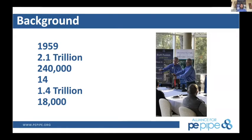2.1 trillion, that would be the gallons of water lost by municipal water system leakage in this country every year. 240,000, it's the number of water main breaks in this country every year. This year, given the weather we've seen in the southern states, that number is probably going to be a little bit higher. And we're going to see in a little while how polyethylene solves for that issue.